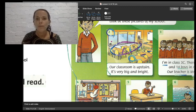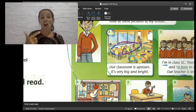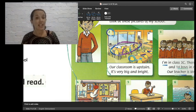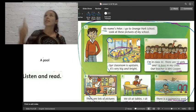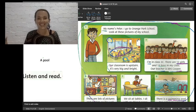One, two, three, four, five, six. There are six tables in Peter's classroom. Our classroom is upstairs. It's very big and bright.